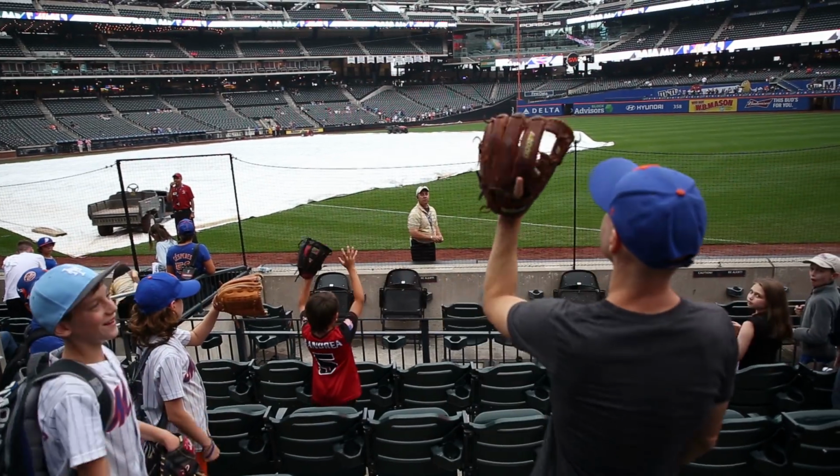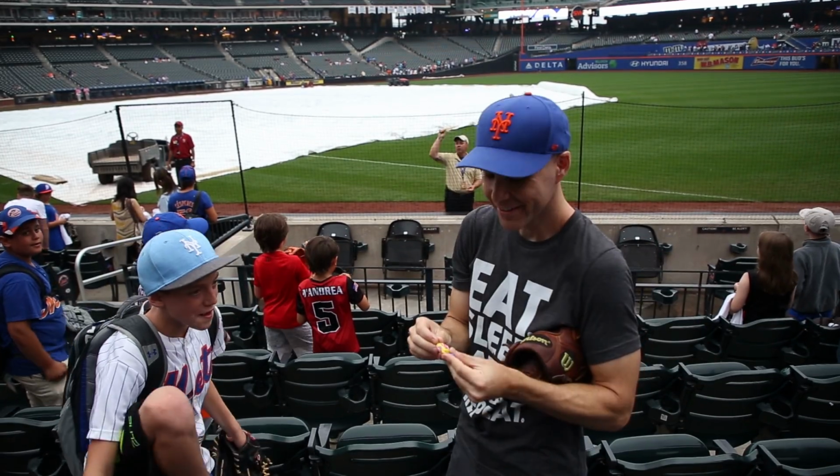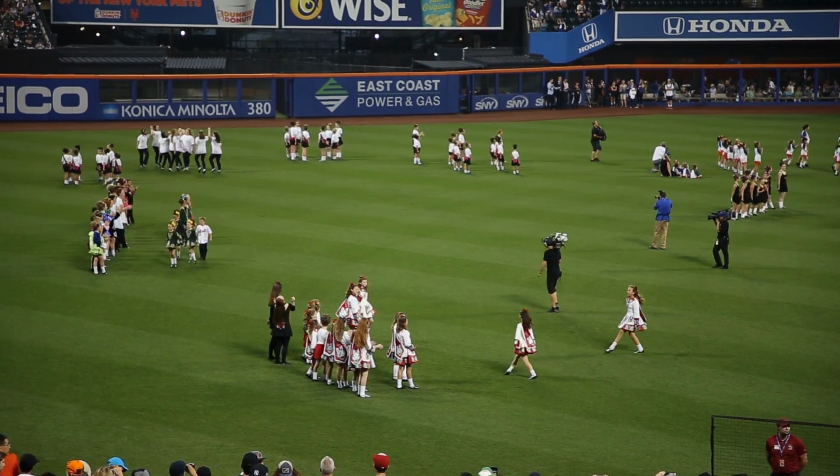And meanwhile, if you look up, it's really dark and it's really gray. The Mets haven't even turned on the lights. Part of me wonders if they might be trying to save money and not turn on the lights because they feel like this game is not going to get in. There is a severe storm and it's on the way.